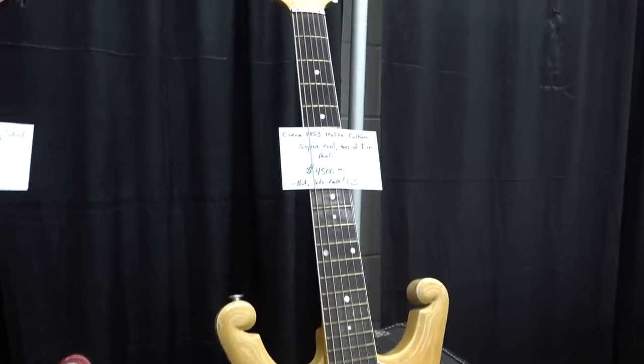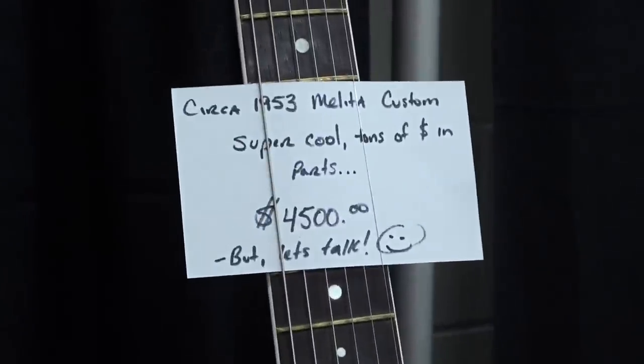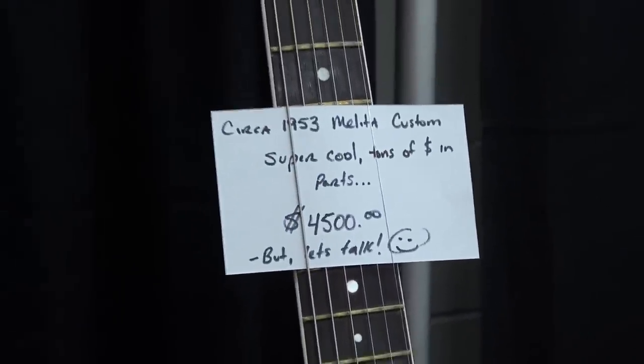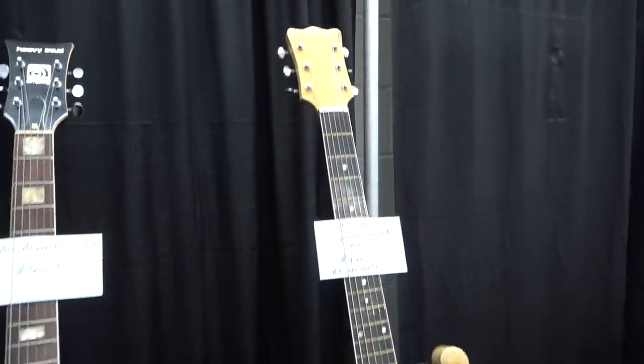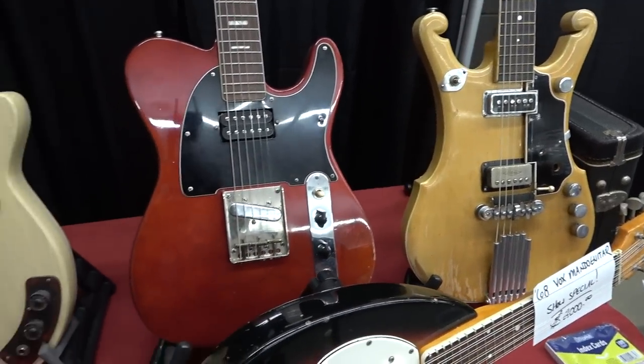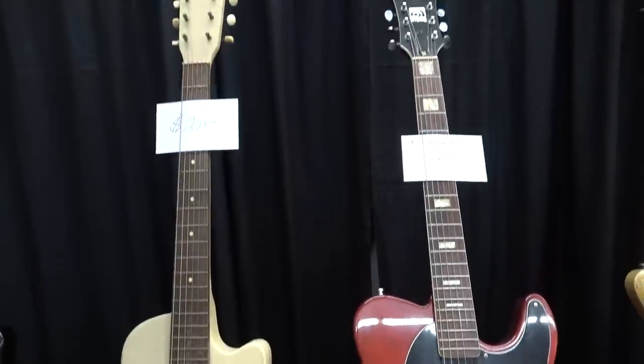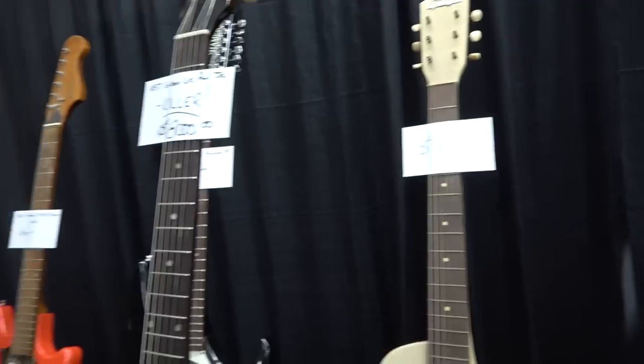And this is an interesting guitar. I've never seen one before. A Melita Custom. I don't think I've ever seen one before, for $4,500. But look at the horns on that. The scroll work. Kind of a German carve on the top as well. Really cool guitar. There was an Ampeg guitar, that T-style.